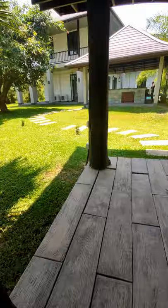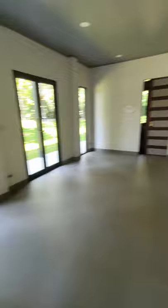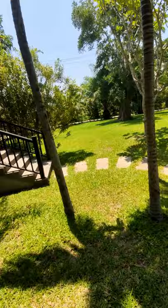All right, let's go over to the guest house area. Here we are. So this is the guest bedroom right here. Please keep clean. And here you have the bathroom area as well. So this is one room. And upstairs you'll have the second room.